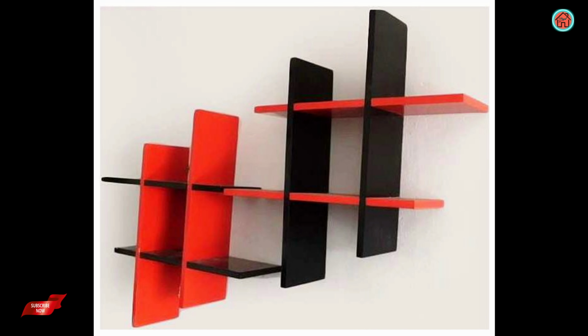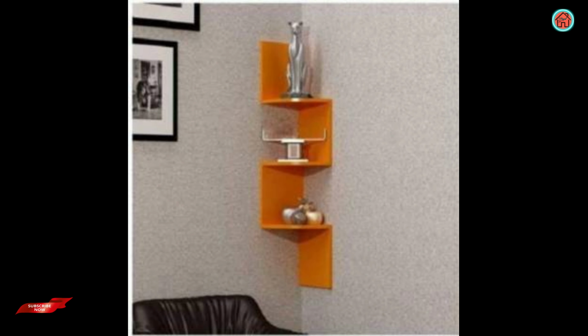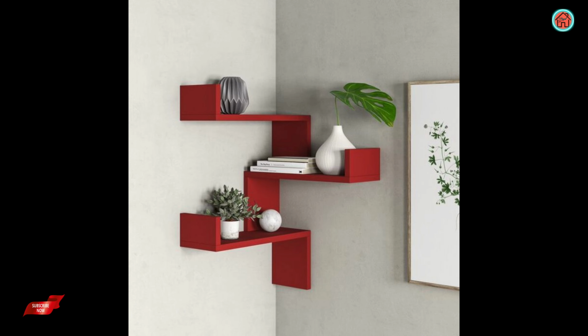Let us not forget budget-friendly. These shelving options are a purse-friendly choice that needs serious consideration when updating your decor. If you have been mulling over a DIY corner shelf idea, then we have the list for you. Let's get started with these suggestions to bump up your corner design game.